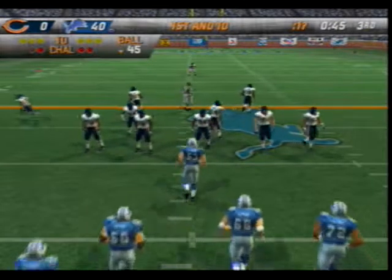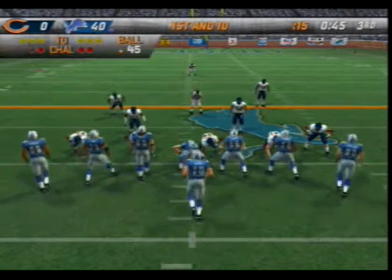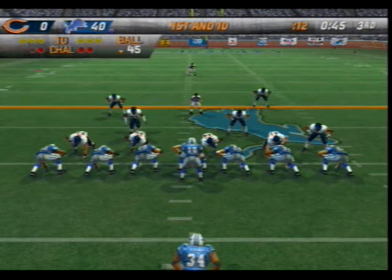So they're ready to go on offense after the missed field goal. They'll start at the 45. Chicago lines up in a 4-3.